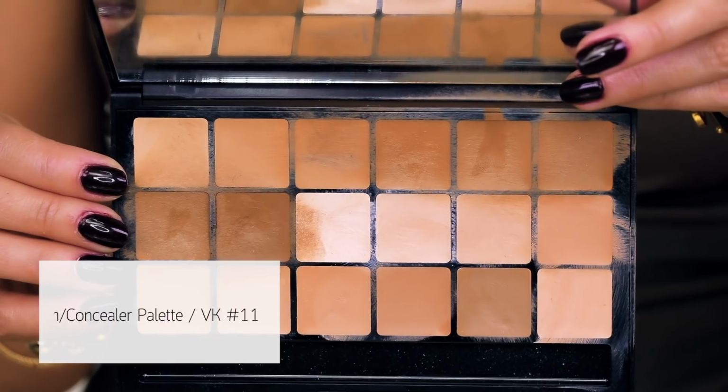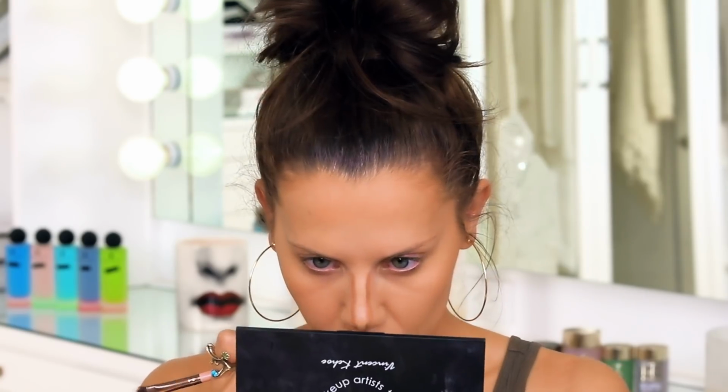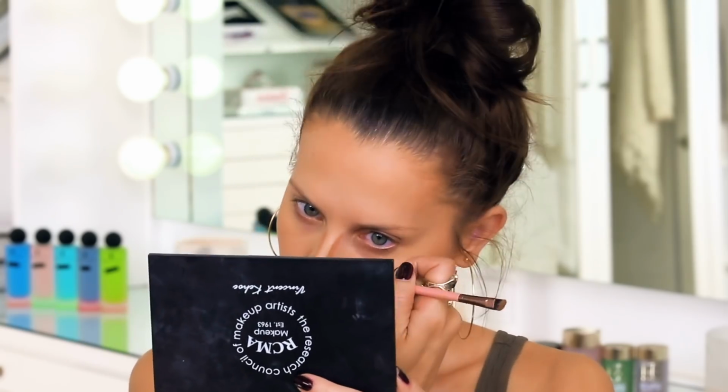Okay, let's go to one of my favorites, the RCMA palette, and another favorite, the Luxie/JD collaboration. I'm going to grab a little bit of a darker shade here on the smaller end and outline the lips. Now the lips are something that I want to look so good. I'm gonna put a little bit of effort into them and not a lot of effort into my eyes. Okay, I'm gonna do the same. Just kind of stripe it down the nose and do my contour.